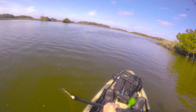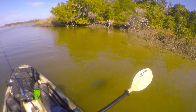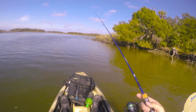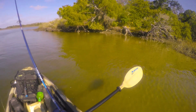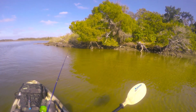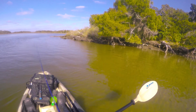I got 6-pound line. I already got one, but it wasn't really nothing crazy to video. He was only like 12 inches. He's a little guy, but I guess that's what you get on little baits. It's a little speck, I guess you could say swim bait. It's a little speck jig. But I'm looking to sight cast a red today. There's perfect conditions to do so.